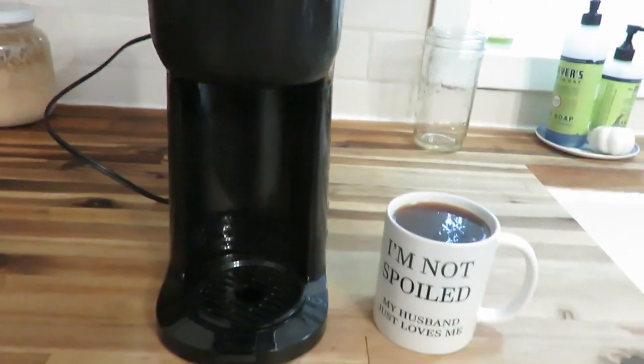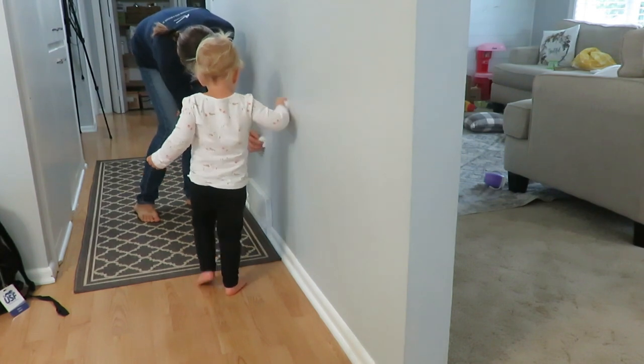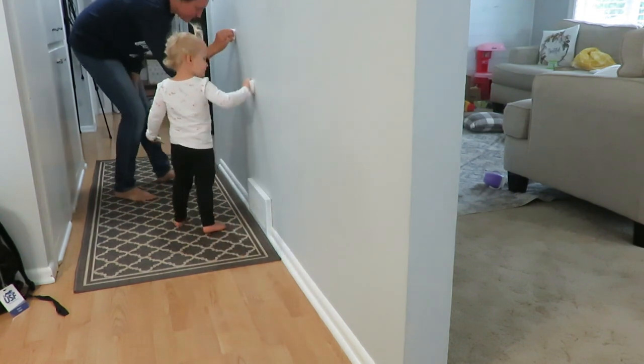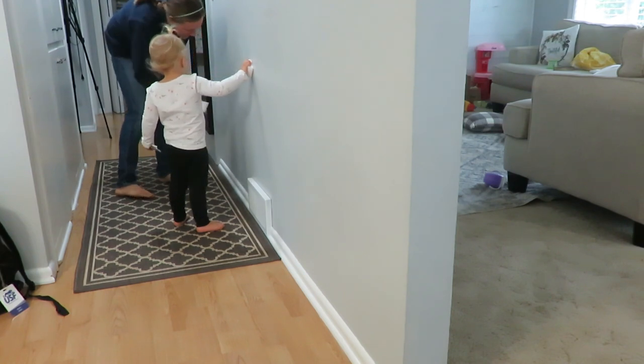K-cup dispenser. I have shared this many times before, but whenever I can get my daughter to help me with some cleaning, I will let her. So she was magic erasing the walls with the little scuff marks just alongside with me too. I loved this moment.